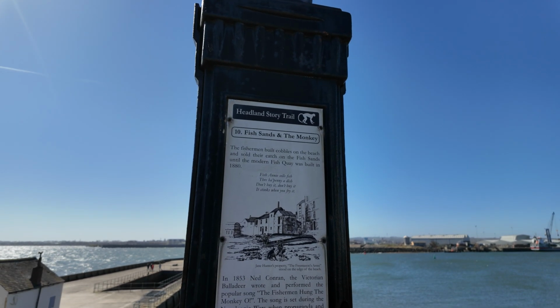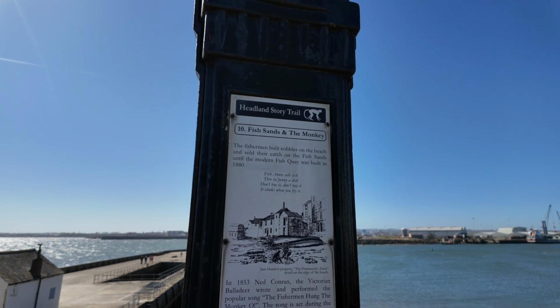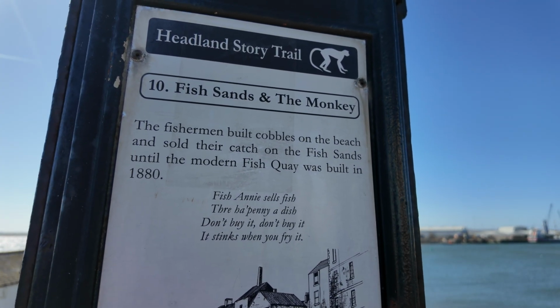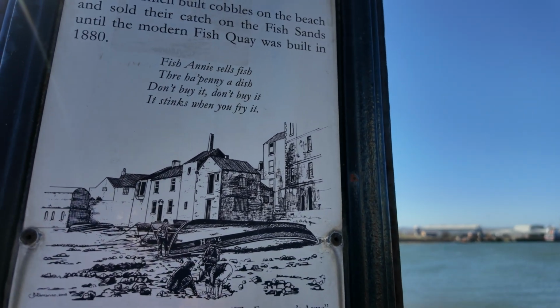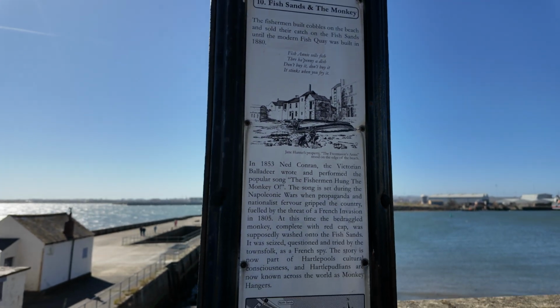The fishermen built cobbles on the beach and sold their catch on the fish sands until the modern fish quay was built in 1880. There's a little ditty here. Fish Annie sells fish. 3 halfpenny a dish. Don't buy it, don't buy it. It stinks when you fry it. And there's a picture of people on the beach there. Right, tell us more, Rich.